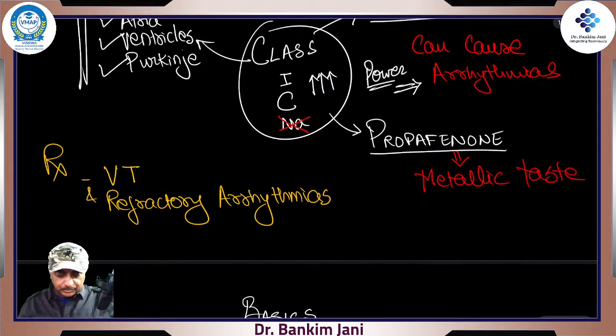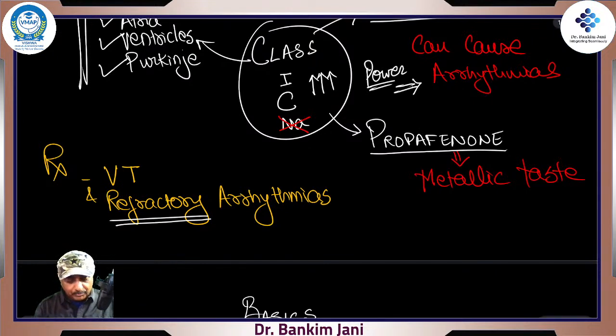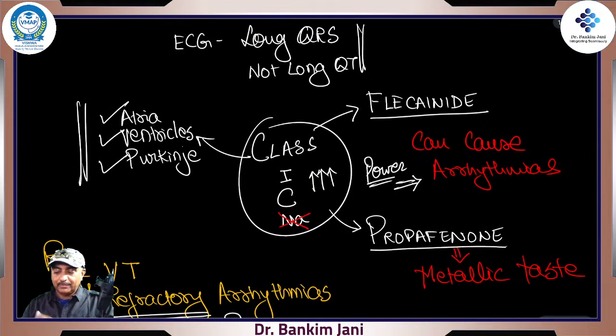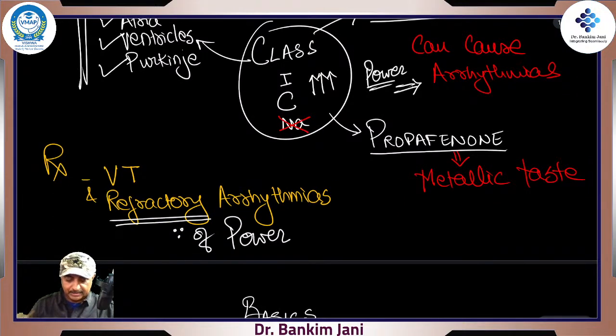Okay, so here it is type 1C, and in type 1C we talked about how it has a wide action. That's the reason, because it is so powerful. See, it makes complete sense. Ventricular tachycardia, that means that night post MI. So that is fine, but one more important thing, refractory arrhythmias. You have given other medicines and it is not giving the effect. So you need power, because in refractory arrhythmias, only the stronger impulse can take control of this arrhythmia. So that is where type 1C is used in the form of propafenone or flecainide. So just remember, type 1C is for the power.